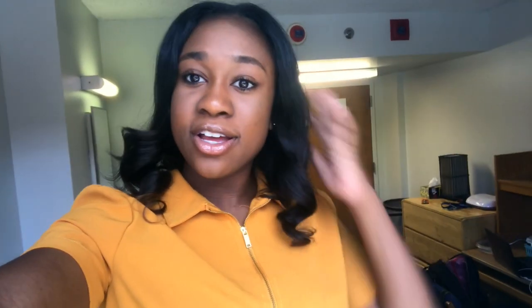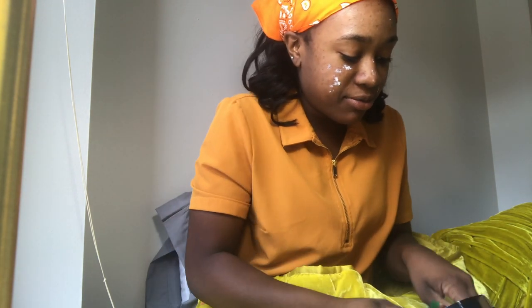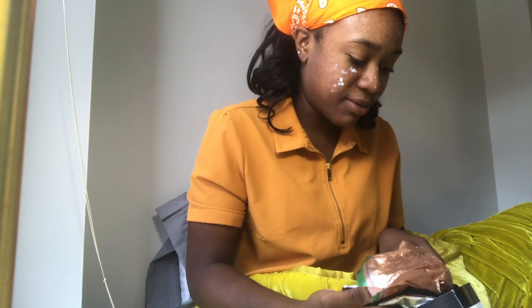Hey guys, so I just finished my hair. This is the whole look today, I think. I think we're going to a pinning ceremony around 4 o'clock, so this is just today's look for that. This is going to be my routine here at Howard University, for casual days, classes, any type of events.